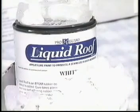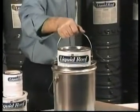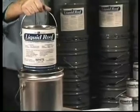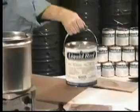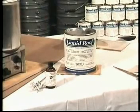Temperature controls how fast Liquid Roof cures. At 50 degrees, the curing process stops completely, allowing already mixed Liquid Roof to be stored right in your refrigerator for use even weeks later. You can also use Liquid Roof on surfaces with temperatures less than 50 degrees. Simply heat it in a bucket of hot water at 100 degrees, then mix in the catalyst and let it sit for about an hour.